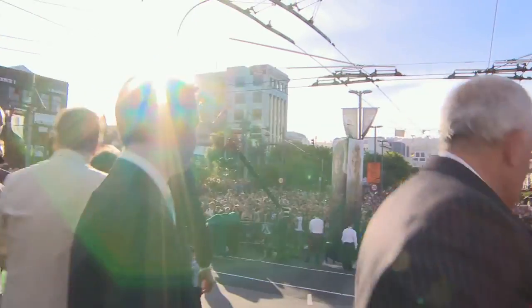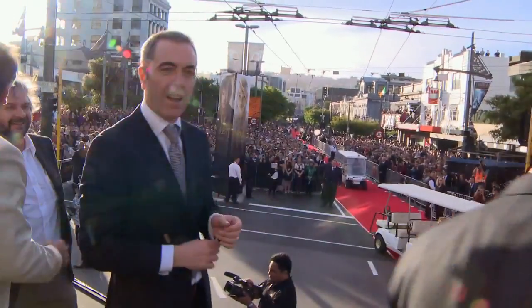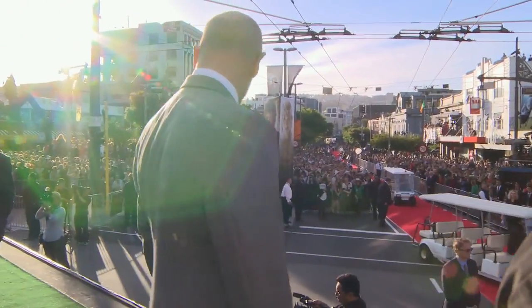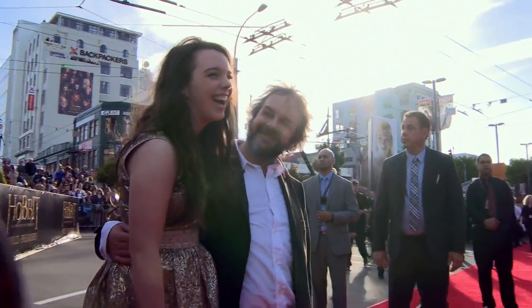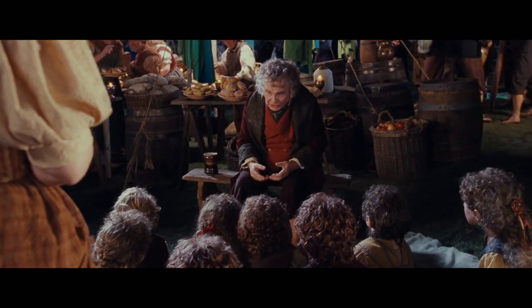That was an amazing experience. God, the adrenaline is still running. On the step, on the step. First time I've seen the film with an audience, so I'm really looking forward to seeing how they respond. Katie here has been my companion on the red carpet. Thank heavens I had somebody to share it with. This is the little girl that was a tiny Hobbit baby in the Fellowship of the Ring. In fact, you were listening to the story of the Hobbit.